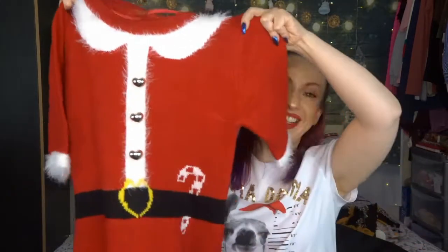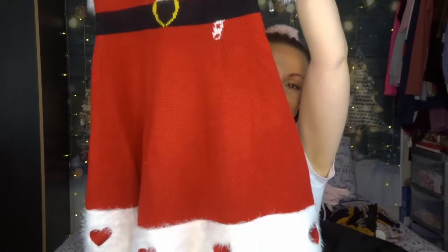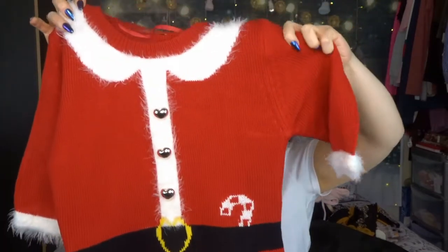On to the last item. Have you waited? Have you waited patiently? This is going to be my Christmas Day outfit. And I didn't even realise until I got it home and showed my eldest that it's got a hood hat situation with it. So, look, we've got this Santa dress. I love it so much. Look at that. Oh my God, it's so cute. And also, go with me.